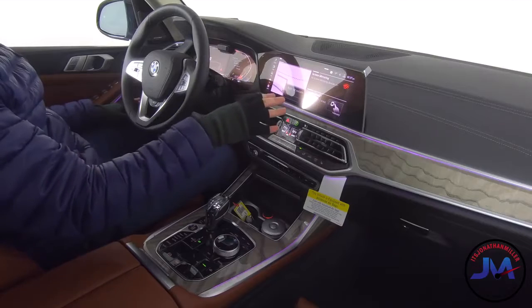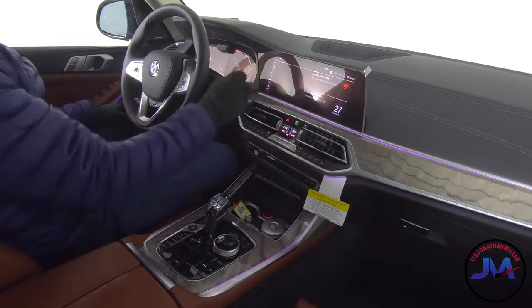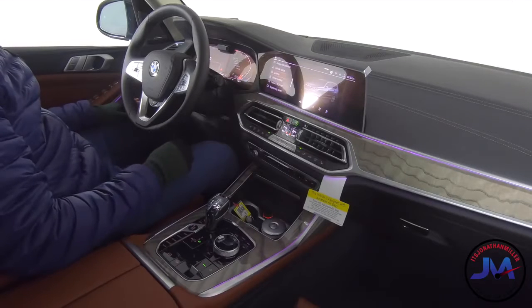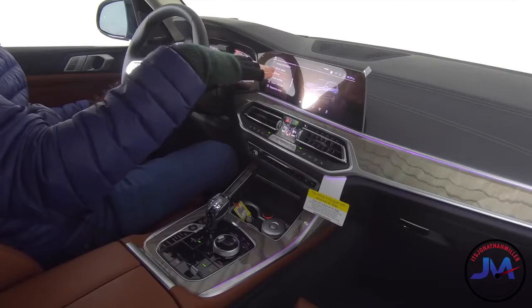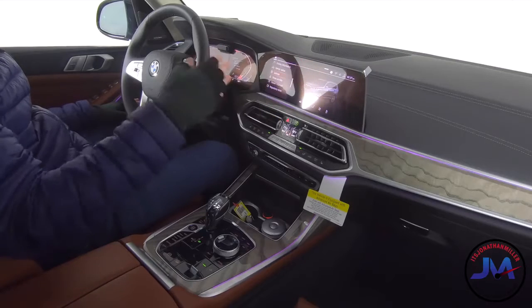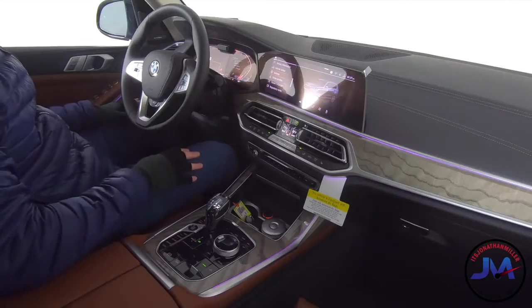Once again, like the new BMWs, we've got 2 digital screens. They are touchscreen. This one actually has something called gesture control. So if you have your hand over the center console in line with the screen, you can do things like if somebody calls, accept and reject calls. 2 fingers in will mute and unmute volumes. It's pretty interesting kind of stuff.